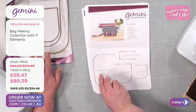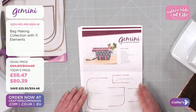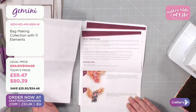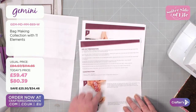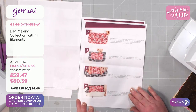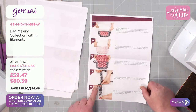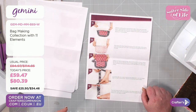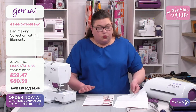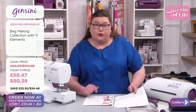If you go online, the link's on the packaging, and you can look at these on screen, or you can print them out. You're getting full instructions: the die preparation, the construction, and all the steps. Everything. Brilliant. And I love pictures. That's how I learn, with pictures and videos. So this is great. And you can go on our YouTube channel as well, and search for this one, and you will find the video of how to put this together.